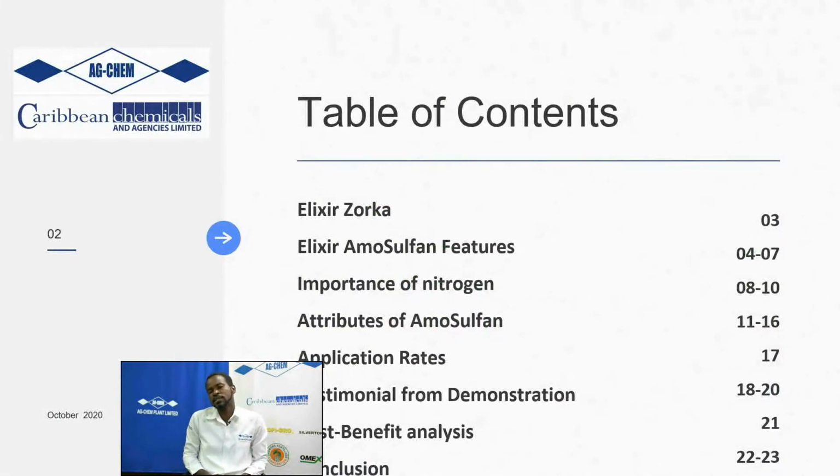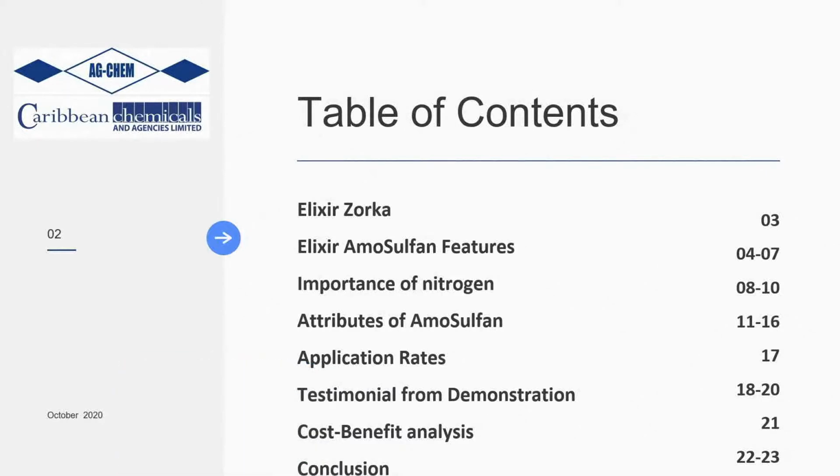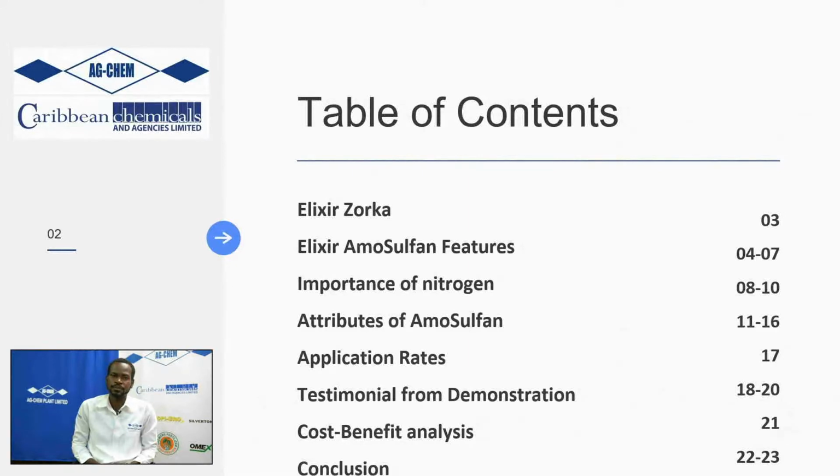So we'll be focusing on the history of ELIXIR Zorka, which is the founding company for the Amosulfan. Then we'll look at the features of the Amosulfan. Thirdly, the importance of nitrogen and attributes of this Amosulfan. And also we'll include application rates, testimonials from our demonstrations, cost benefit analysis, and conclusion. All right, so let us go on.